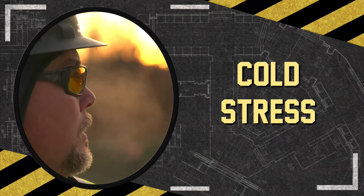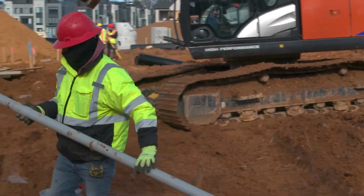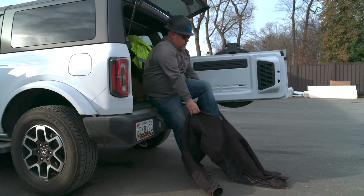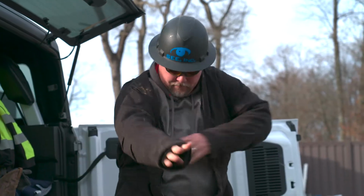Exposure to low temperatures or cold can cause serious illness and even death. Ensuring that your body is regularly hydrated and protected from the cold during winter months is essential to maintaining balance for performing well at work.